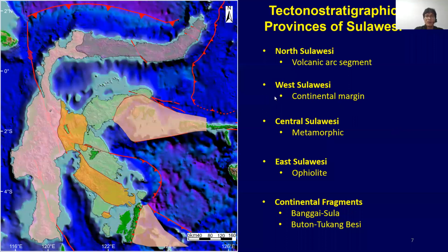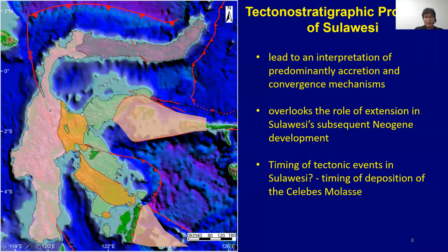These relatively simple tectonostratigraphic provinces led to interpretations that Sulawesi was formed by accretions and always by convergence mechanisms. And this also overlooks the role of extension. Later I'm going to explain why extension becomes really important in Sulawesi.